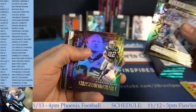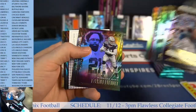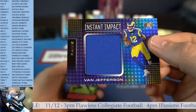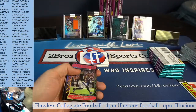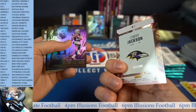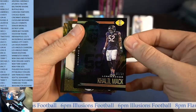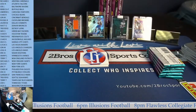To be fair. Pink Watt. Little Watt. Little Watts. Another Van Jay relic for ya. Oh, absolutely, Becky. Pink Lamar numbered to 399. Black parallel for the Bears. Khalil Mack. A few Bears in here, I feel. Numbered to 50. Extra large Watt at the end there.